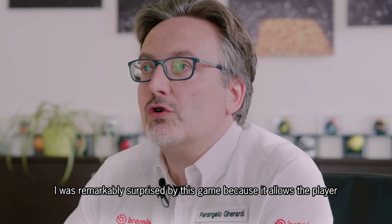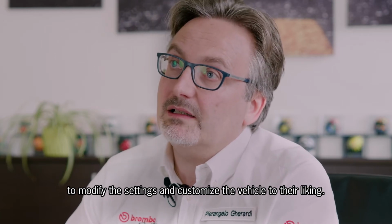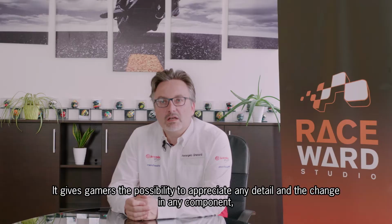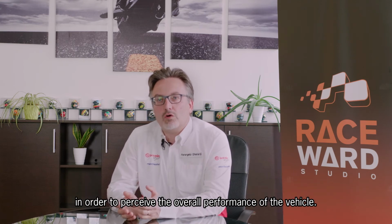I was remarkably surprised by this game because it allows the player to modify the settings and customize the vehicle to their liking. RiMS racing actually seems like a simulator. It gives gamers the possibility to appreciate any detail and the change in any components in order to perceive the overall performance of the vehicle.